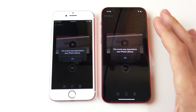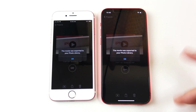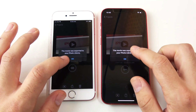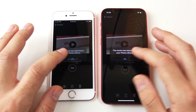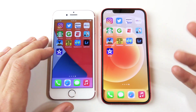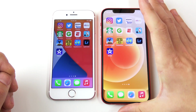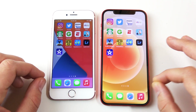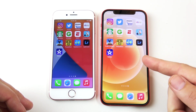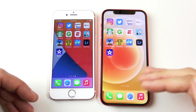So somehow, someway, the iPhone 7 pulled out the victory in iMovie. This app is probably not fully optimized yet for the A14, so when doing video rendering, you're probably not going to see upgrades in every application just yet for a little bit of time, until all developers of video editing apps get them updated to support the A14. But in the long haul, this chip should still be faster.